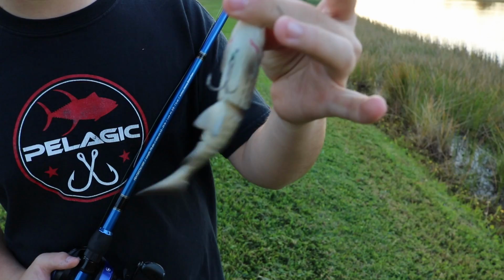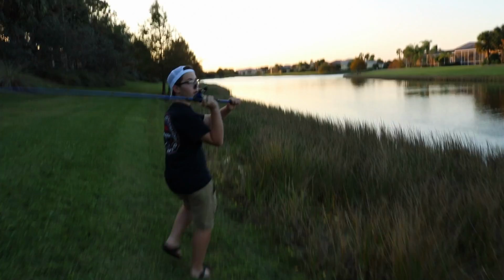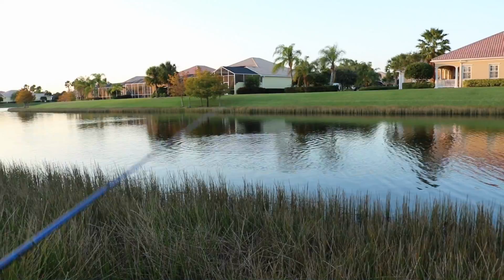Alright guys, so we're still at the same spot where we just caught the bass on the frog over there. And I switched up just to try something new. And I put on this line-through Savage Gear trout. Hopefully I don't get it caught. I caught it yesterday. What? Yep, right to shore, bro. Right to land. That's how you reel fish.